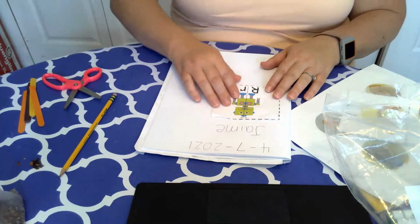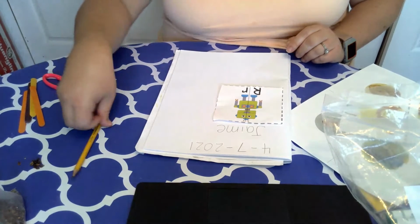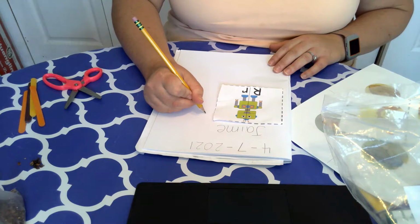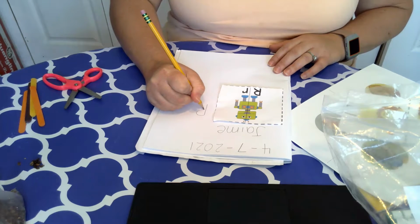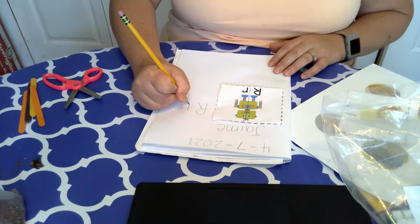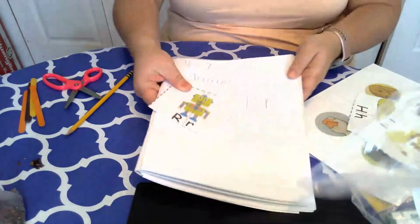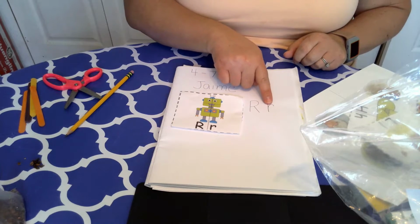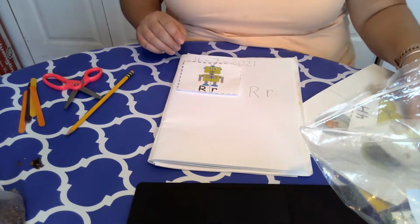So we're going to lay that in our journal. You can glue it in if you want, or you can just lay it in. And let's practice writing our uppercase R. Make a line down, and don't forget to put your hook. Lowercase r, a line and a little hook on top. So it should look like this. R, r, robot.